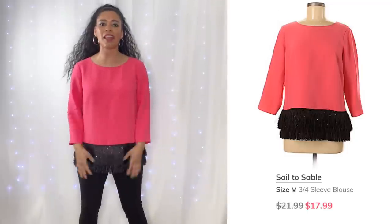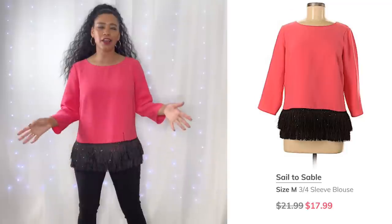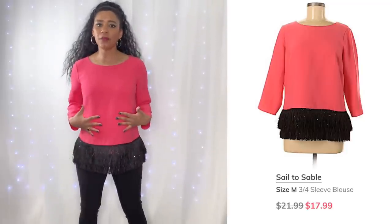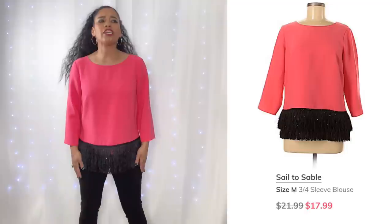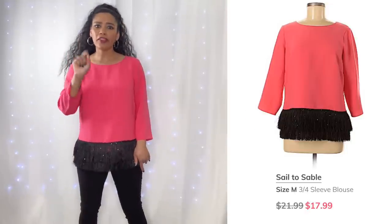What I like the most about it is the fact that they just added this fun fringe detail on the bottom. That's 100% me. And I like the fact that it's a looser fitted shirt. I don't like my stuff to be super tight on me because I have a lot of flaws since I had my son, and I haven't done anything to try to get rid of those flaws, like exercise. So I might want to think about doing that.